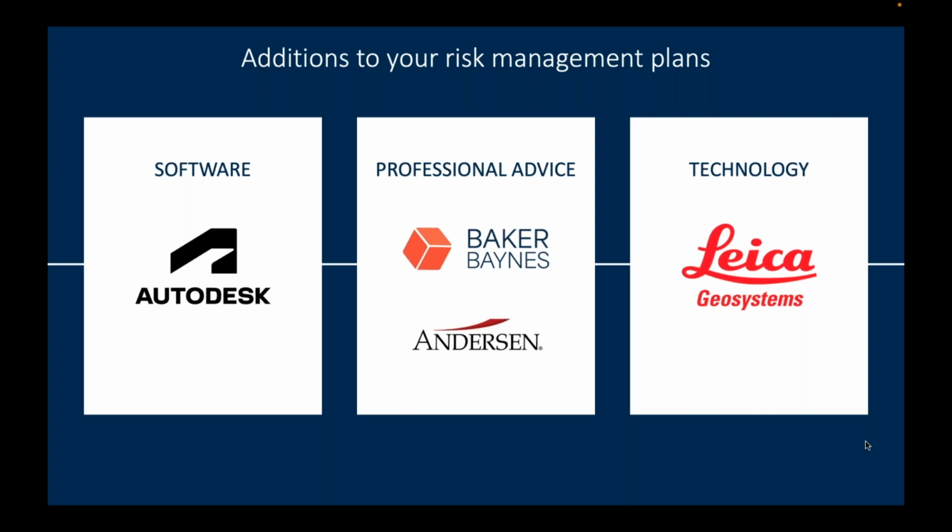Secondly is professional advice. Legal firms that specialize in construction contracts, as well as BIM consultants, are good sources of advice for professionals for business. And then lastly is technology. So the use of new essential innovations such as drones, scanners, BIM, and prefabricated building methods can help mitigate or eliminate common risks such as poor time management, safety hazards, and weather.